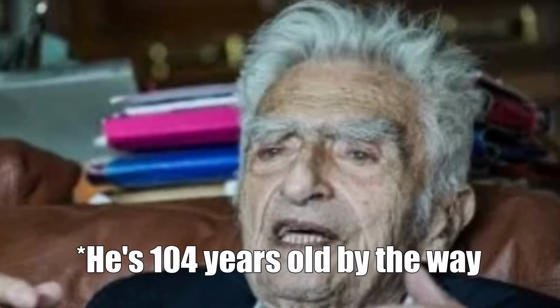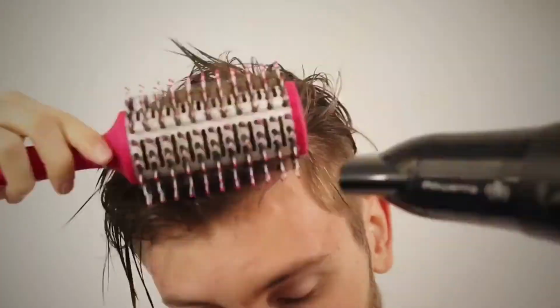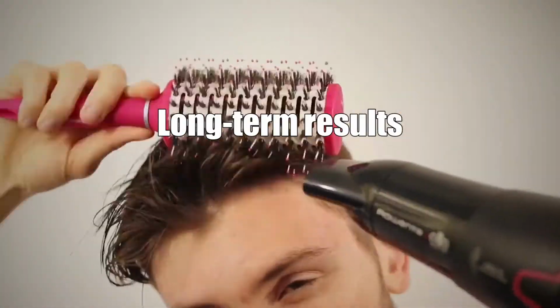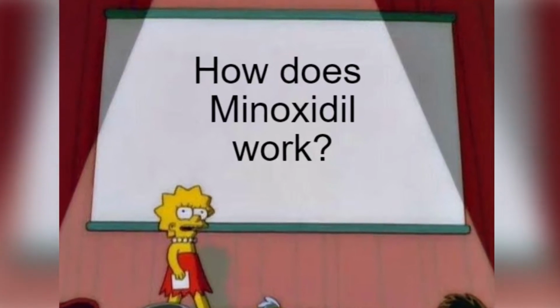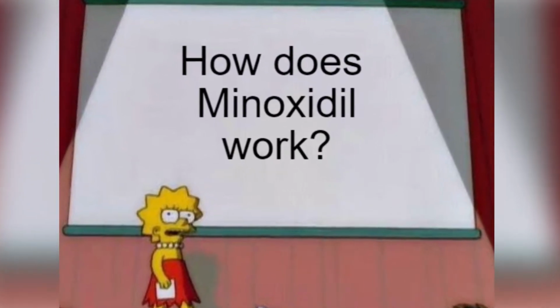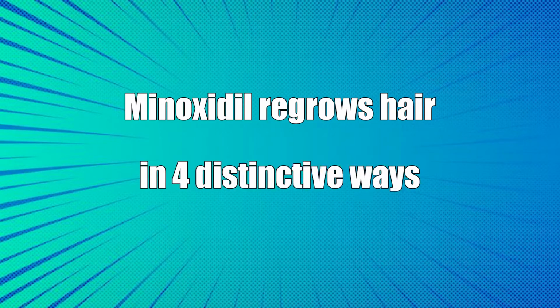So if you want the same hair density as this old man when you age, you better watch this video where I will explain how to maintain long-term results with minoxidil. Now, before I start, it is helpful to understand how minoxidil helps in regrowing lost hair. As I explained in my previous video, minoxidil regrows hair in 4 distinctive ways.